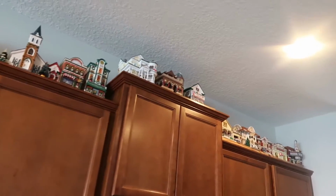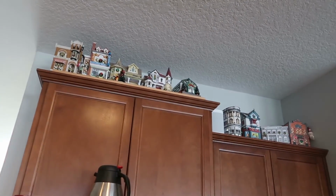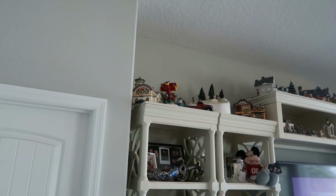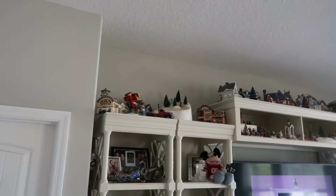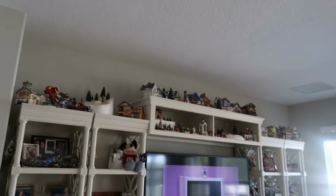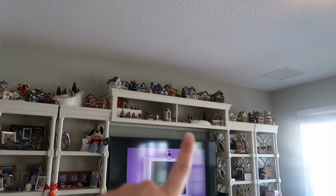We've got a bunch up here on top of the kitchen cabinets. And we also have some over here. I love that greenhouse, it's one of my favorites. And I'll show you some close-ups of some of my favorites. But over here on top of our TV, or our entertainment center, we have some others. I'm the one who put all these up here and I tried to put them in a theme. So this is our farmhouse section over here with our John Deere dealership and different tool shops and stuff.